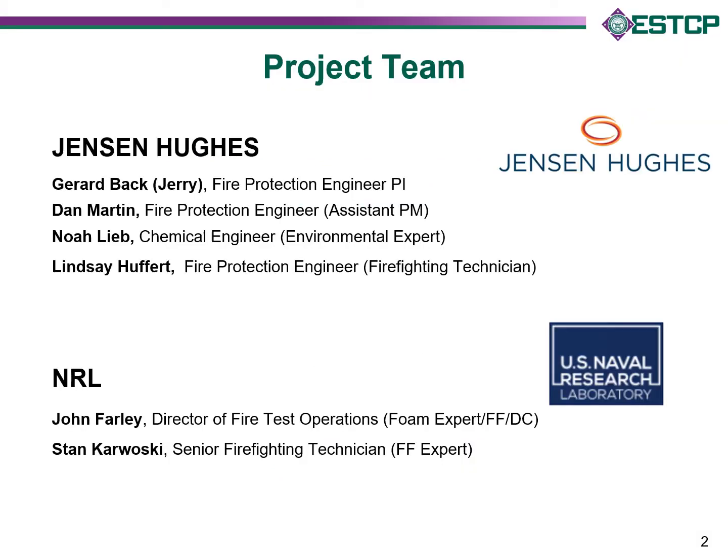I need to start out by acknowledging the team that helped me perform this program. Starting from the bottom up, the Naval Research Lab, John Farley and Stan Kowalski, who did the firefighting and have been my partners in a lot of these evaluations over the years and provided us the facility to do all the testing. And then I need to acknowledge Dan Martin and Lindsay Hufford for making my job look very easy, and Noah, of course, for helping me with all the environmental aspects. And of course, you guys all know me, I'm responsible for taking credit.